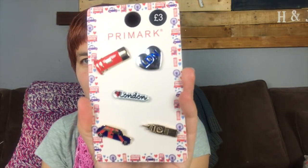And then I also got at Primark these London pins. Oh, it's kind of glary. Can somebody tell me what this is? Like, what is that? A train? Locomotive? Tower? I don't know what this one is. This one says London, this one says London. This is like a cute little car, and then there's the tower, or the bell tower, as part of Parliament. So that's what I got at Primark.